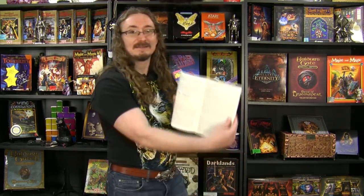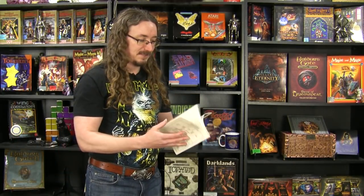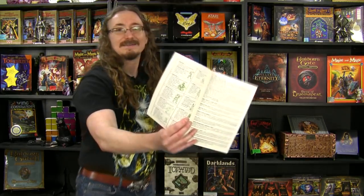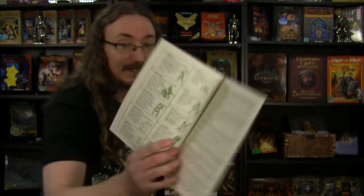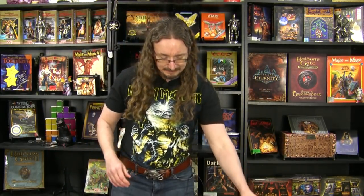So here's the manual for Telengard. Could have used this as I was playing it. Nice. I don't know if you can see this actually, but it's kind of a green color. The rest is sort of black and white with the green. Little pictures there. That's a nice page. I mean, you could probably find this in a PDF file, but nice size manual.